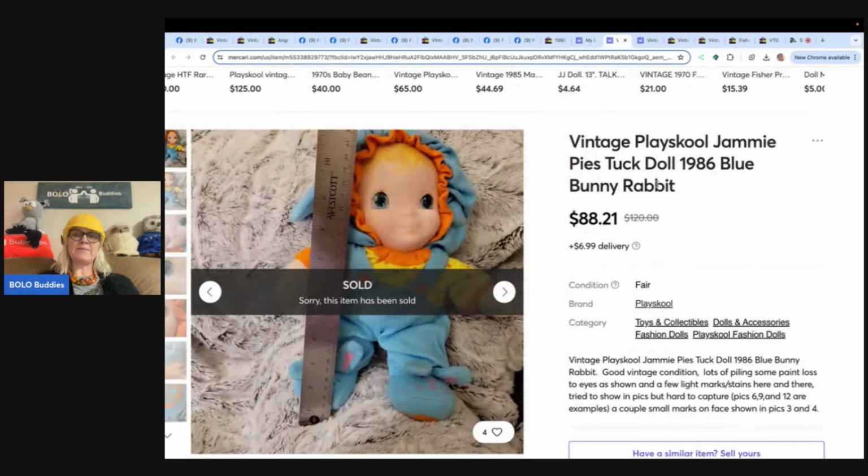Vintage Play School Jammy Pies Tuck Doll 1986 Blue Bunny Rabbit. Goodwill outlet, $1.38 a pound. So she said her price is lower if you buy over 30 pounds, since it's an hour and a half drive there and back, I try to maximize my buying. Wow, yeah, that's a long drive.